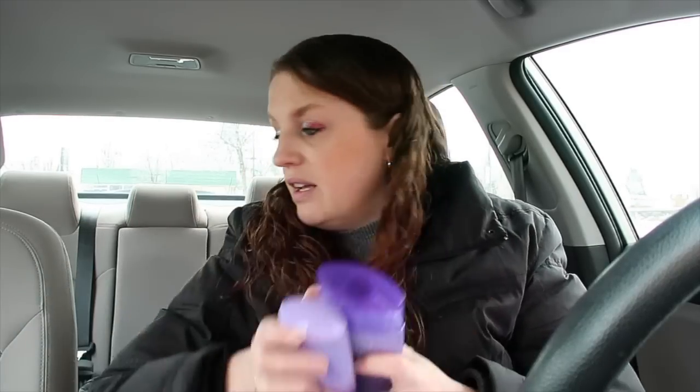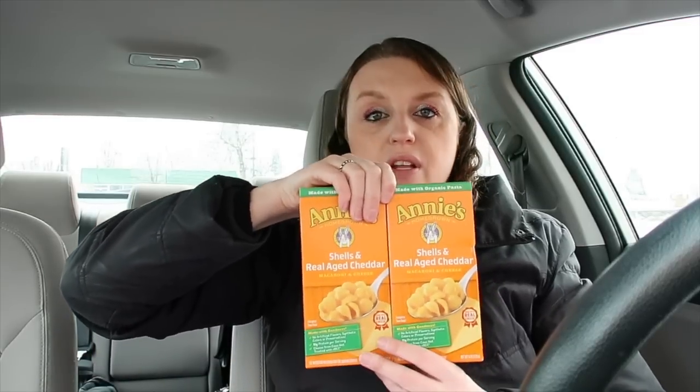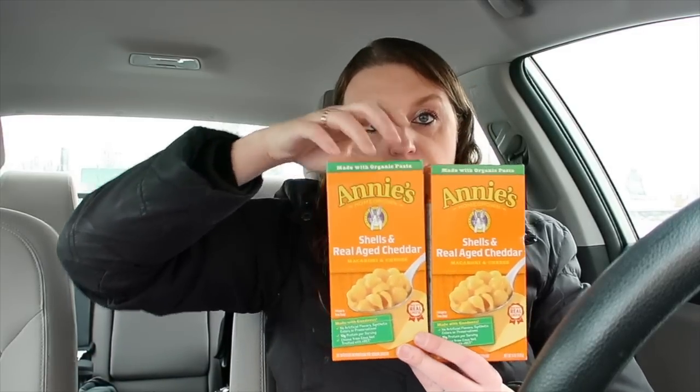And here is my other bottle of shampoo and conditioner. So I got that. Okay, I ended up doing the Annie's macaroni and cheese. I have so much macaroni and cheese right now. Graham and I are about to donate a bunch of it to a family in need because we have so much of it. So these are 2 for $3.